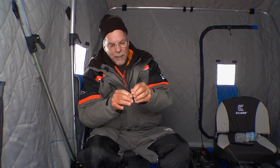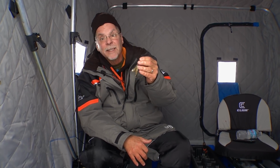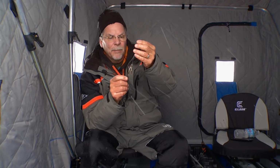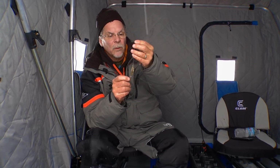I gotta spend a little bit of time here and talk about this. I'm gonna call this technique clapping because that's exactly what it is. I've got 2 sidewinders right here, and what I did is I set them up on one split ring, and one's a little smaller than the other one.